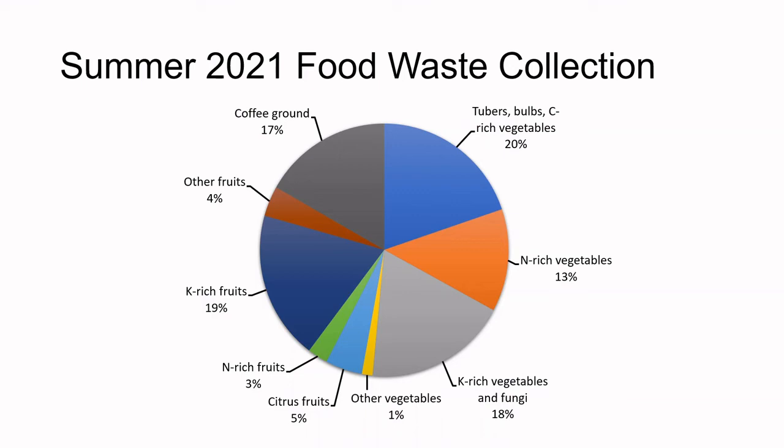From this, we can make an educated guess that the biofertilizer produced by these households will be particularly rich in potassium, carbon, and nitrogen. This also gives us an insight into what the food waste coming out of these households looks like and what we can expect them to look like in the spring, which, as I mentioned, will contribute to what the biofertilizer will look like.